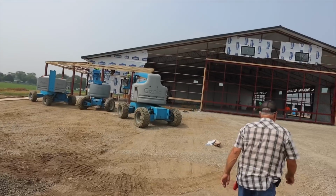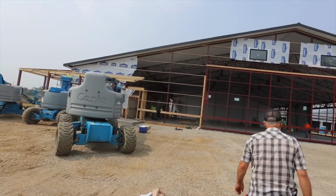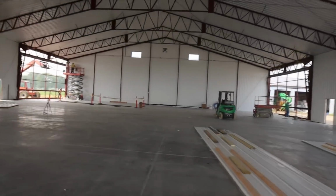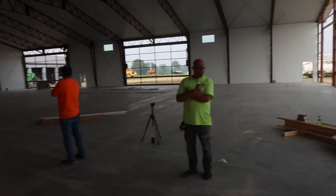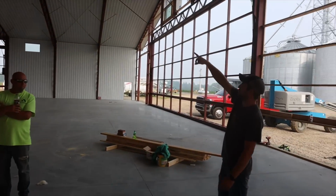Supposed to meet our electrician over here at the building this afternoon. I think they're working on the last hydro door already. I thought it'd take a couple days, but they're gonna be done today. But you could also just say a light in the center of the barn.